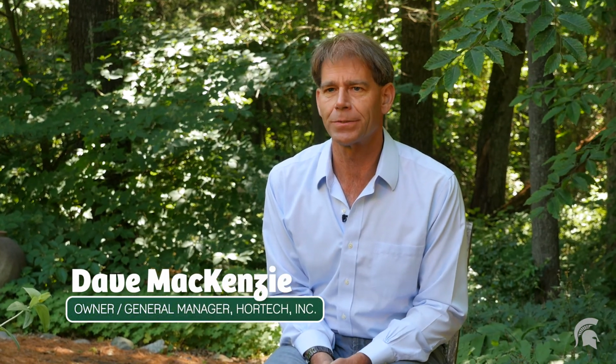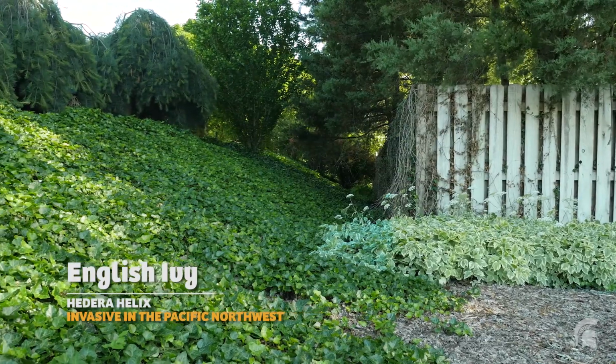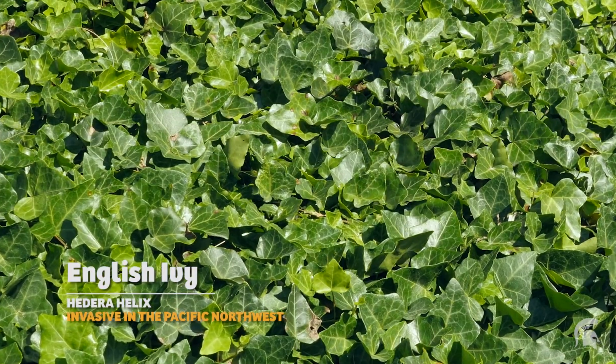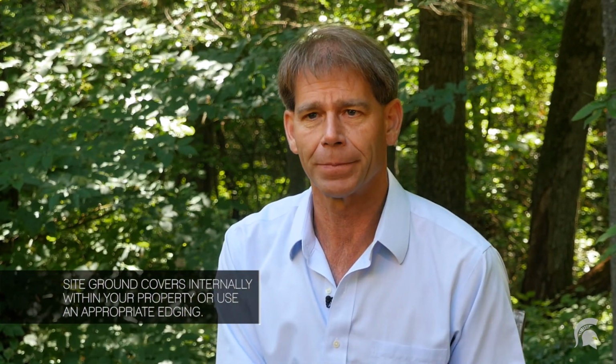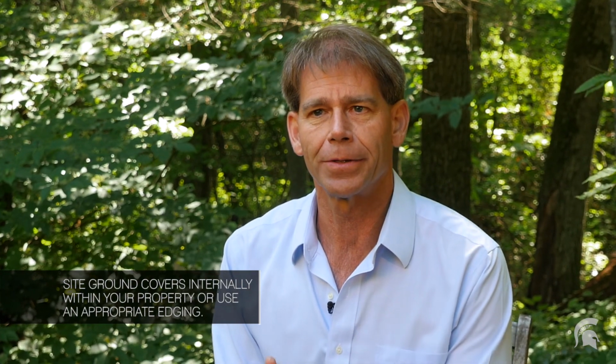They help us to reduce maintenance, and what they're really good at is covering up the ground so that the ground doesn't grow weeds. But it's this quality of covering up the ground that in the wrong place can be considered weedy. You wouldn't want to site them along the border of your property if your property adjoins a natural area, because you'd just be inviting them to spread into that natural area. So what you should do is you should site them internally in your property and use them there, or if you need to use them on the border of your property, make sure that you have a suitable edging that keeps them within bounds.